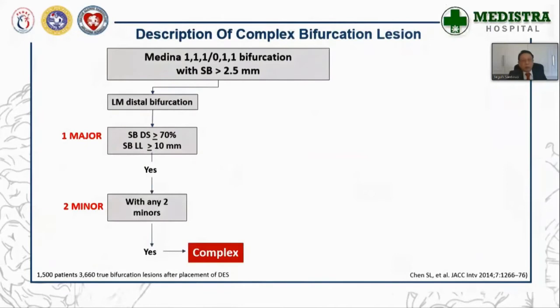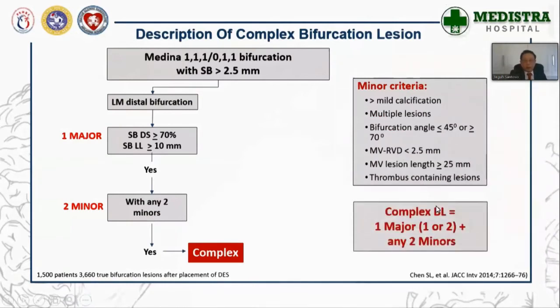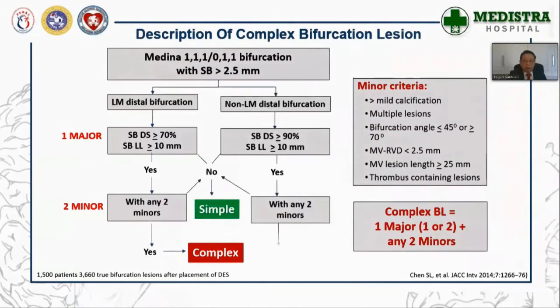So we need also to know what is defined as complex bifurcation stenosis. For left main, we need to have one major criterion, and that is side branch diameter stenosis 70% or more, lesion length of 10 millimeter or more, in combination with two minors. And minor criteria include more than mild calcifications, multiple lesions, bifurcation angle of less than 45 or more than 70 degrees, and main vessel reference vessel diameter of less than 2.5, main vessel lesion length of more than 25, and thrombus containing lesions. Complex bifurcation lesion is defined as one major plus any two minors.